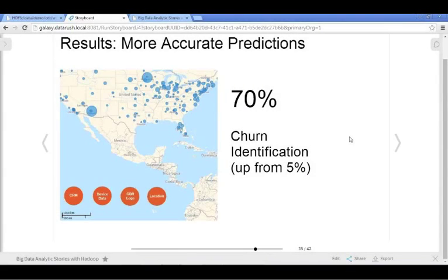Thanks, Teresa. So just to recap some of the results for this and how this really helped them change the way that they were doing business. So their ability to identify which customers were going to leave jumped from 5% to 70%. And it did that because we're not just looking at more sources of data, but we're looking at all of the data as well.